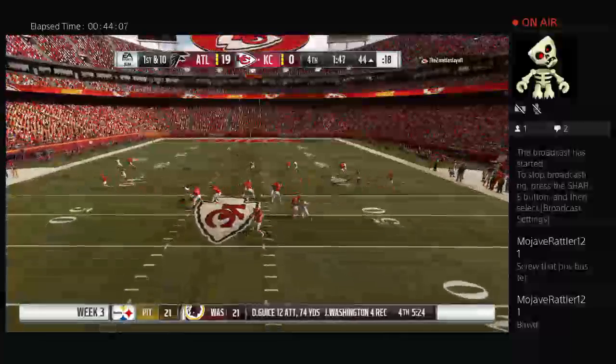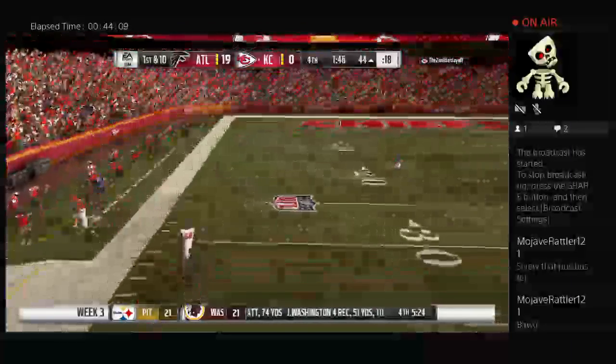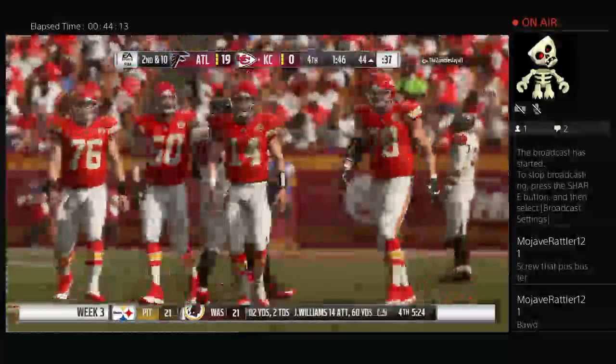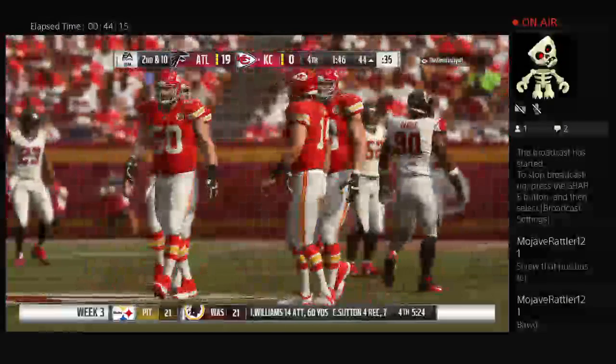They'll look to throw now on first down. Toward the left sideline, but it's incomplete. Stefon Diggs, his intended receiver. That'll bring up second down.